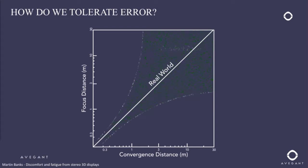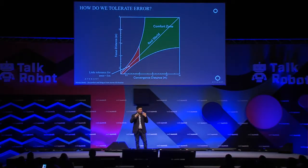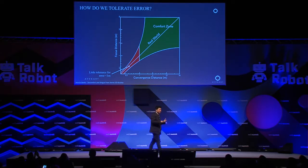It turns out we can actually tolerate quite a bit of focus error. But we can only tolerate this error far away. The second that you want to get within about a meter or so, basically almost within hand's reach, focus becomes really critical. It needs to be very accurate, or else you get those problems. Things don't look correct, things make you feel sick, gives you eye strain, headaches, nausea, and those are big problems.